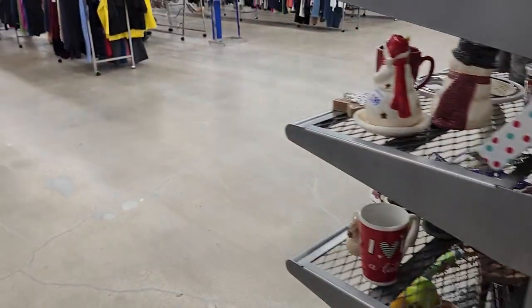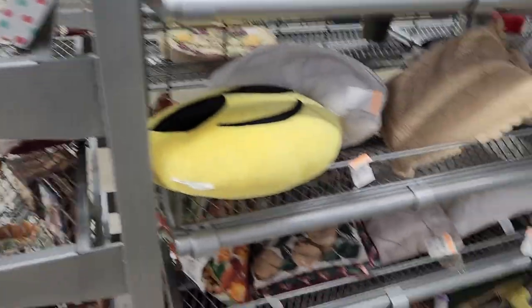So, okay, I'll tell you what we spent at the checkout. Our total spent there was $29.26, and we rounded up to $30, because that's what you do at the Goodwill. Do something nice for somebody.